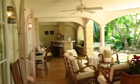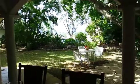Seating for 6. And it takes up no room on the patio. Really wonderful sized patio. Stunning views. We'll have a bit of music in the background in a minute as we go into the kitchen.